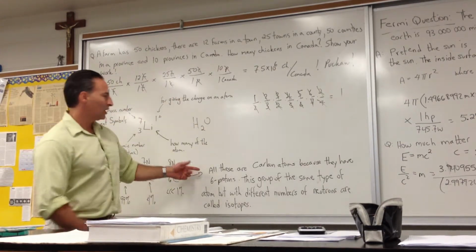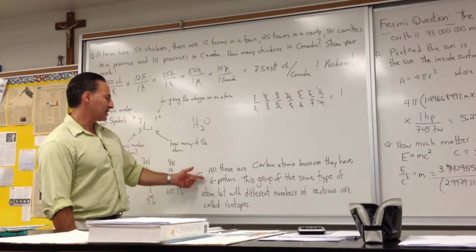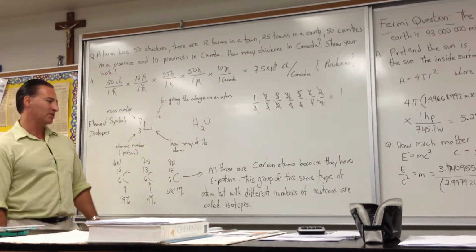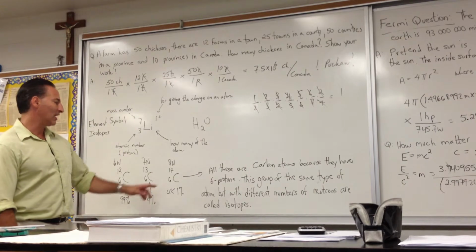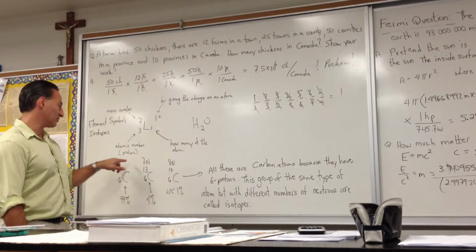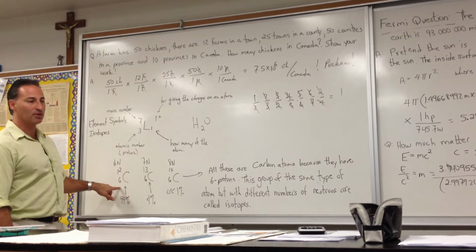So all these are carbon atoms because they have 6 protons. This group of the same type of atom but with different numbers of neutrons are called isotopes. And the isotopes are distinguished by the fact that they have differing numbers of neutrons but the same number of protons.